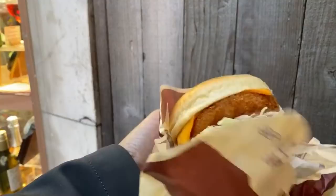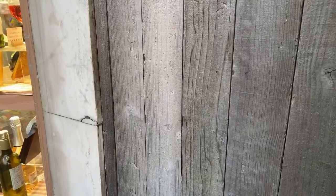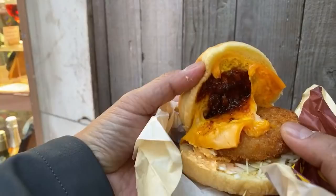All right, get some extra sneeze on that burger. All right, it's weird. At first glance, I do not see the demi-glace sauce. Where is the demi-glace sauce? It's really, really small. I'm slightly disappointed. It's not under the cheese. But you're like, where is it, right? It's like a dab.